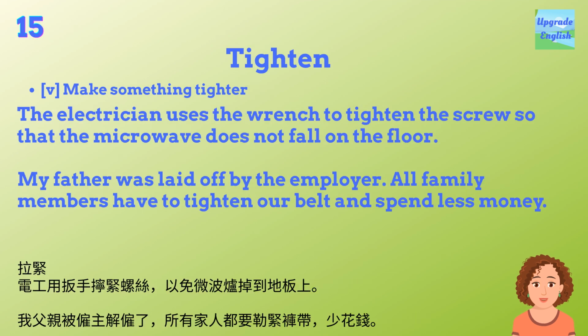Tighten. Examples. The electrician uses the wrench to tighten the screw so that the microwave does not fall on the floor. My father was laid off by the employer. All family members have to tighten our belt and spend less money.